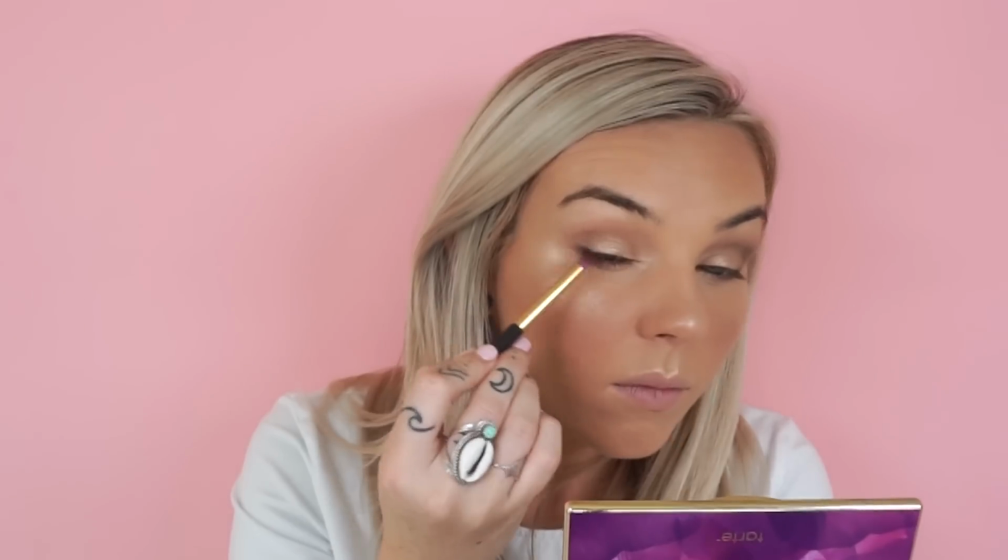And last but not least, I'm gonna tap into the shade Activist and place that in my outer V and also in my crease just to really smoke up the look. I'm gonna create a winged liner with our Tarte's Double Take liner, the liquid side.